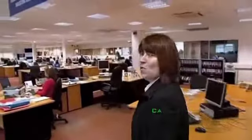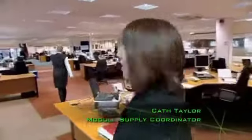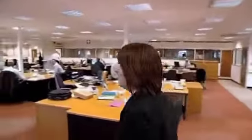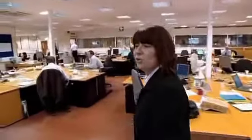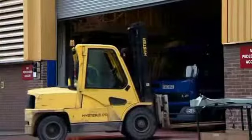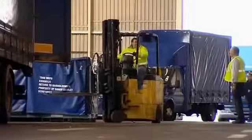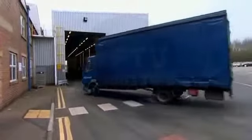This is the turbines purchasing department, where we source parts from all over the world, and my role in particular is to source the modules from mainland Europe. We're talking probably at the moment about 10 modules a week. Very occasionally we're affected by the weather or the ferries, but the bulk of the modules do arrive on time.